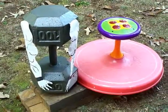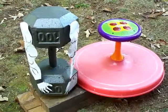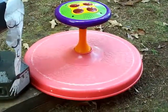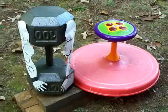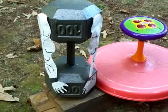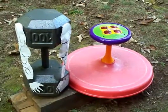This is 100 Pound Dumbbell Versus, Episode 11. In this episode of 100 Pound Dumbbell Versus, Sit and Spin. This new opponent can really mess with your balance. Who will win?